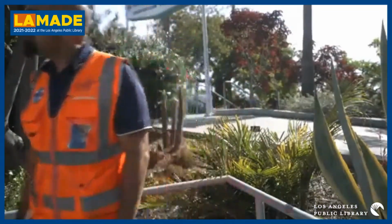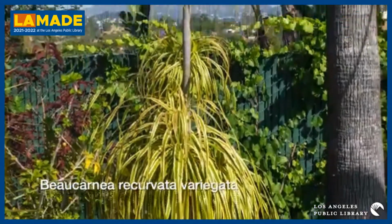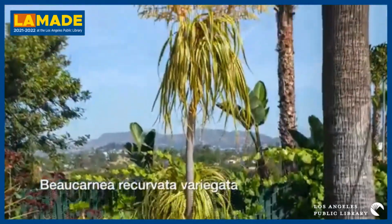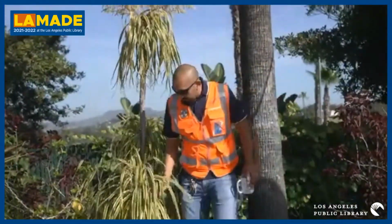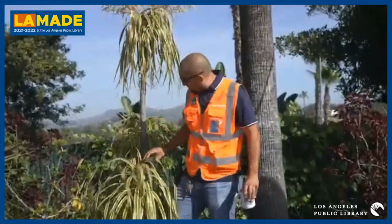All right. This is a Beaucarnea recurvata variegated from a really close friend of mine. The common name, ponytail palm, elephant foot. But this Beaucarnea is a variegated. You'll see it's got the pink and yellow margins all over it.